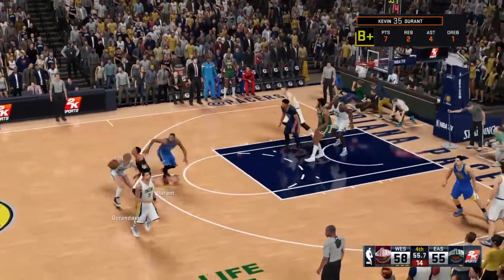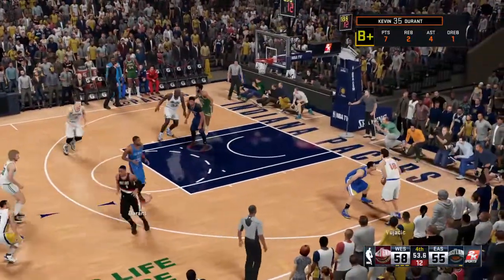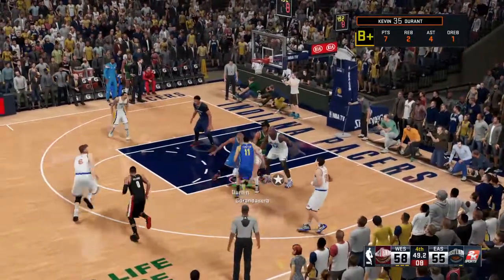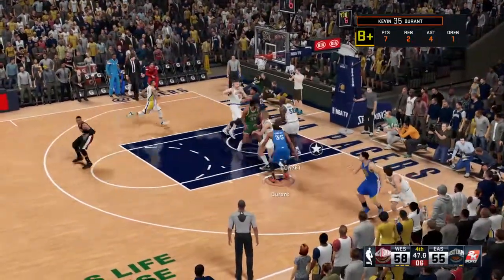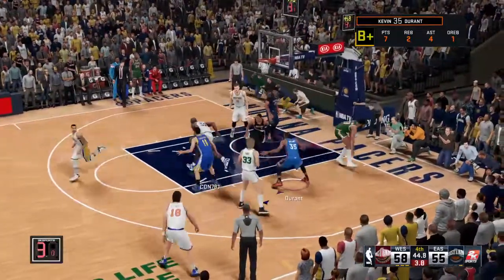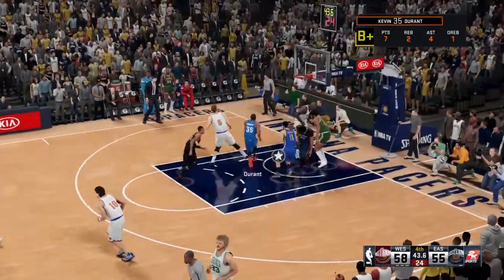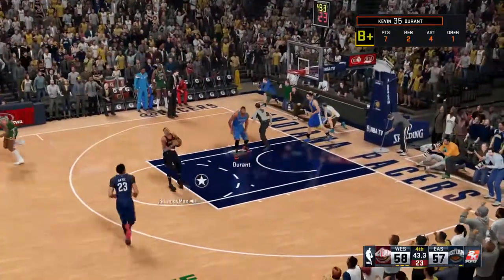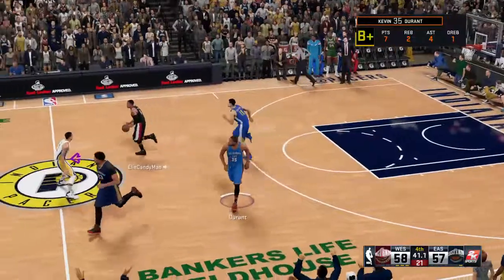Seconds left to play in the final quarter. Vujacic dishes to Bird. Feeds it to O'Neal. Yes! Those are huge points. Beyond huge, partner. I mean, they needed that bucket desperately.